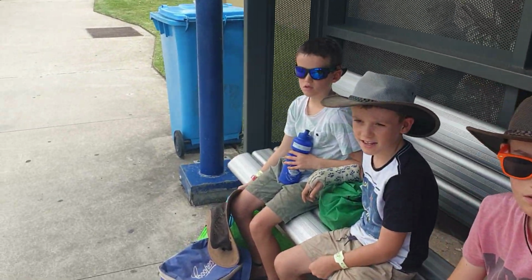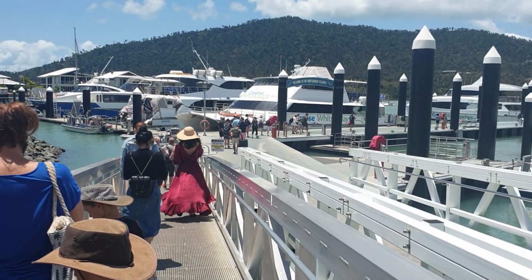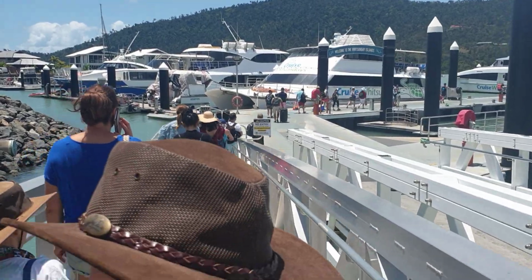We've had a great time at the adventure with Sunday's Big Four, but now we're off to do something even more exciting. We're getting on a bus, we're heading down to the Port of Airlie, we're getting on a ferry. Giddy up! So this ferry takes you around to the Hamilton Island Airport, Hamilton Island, as well as Daydream Island where we're headed.